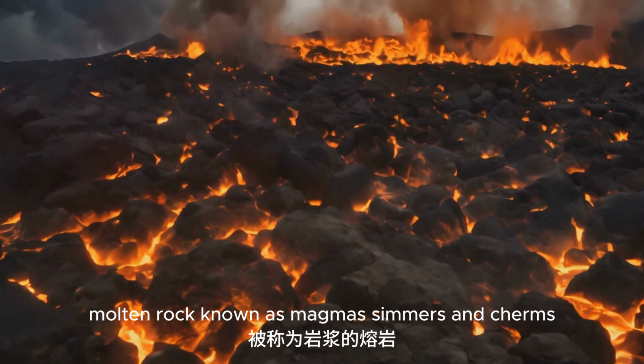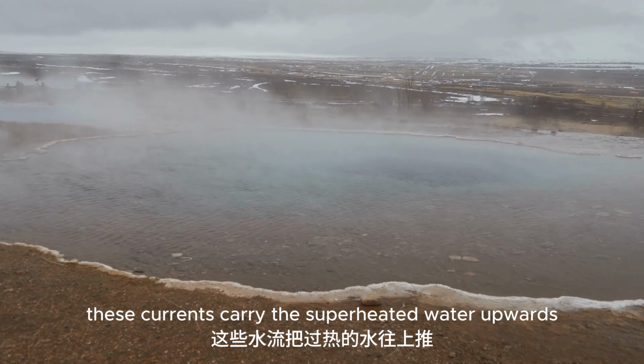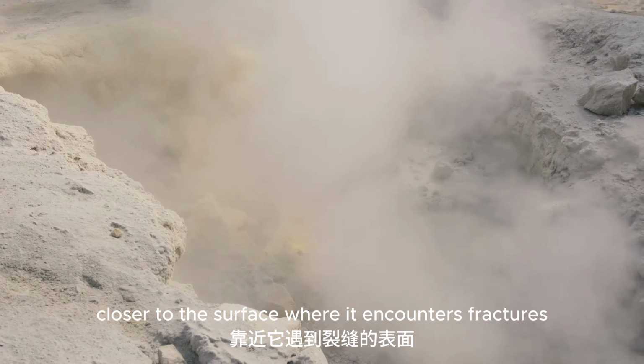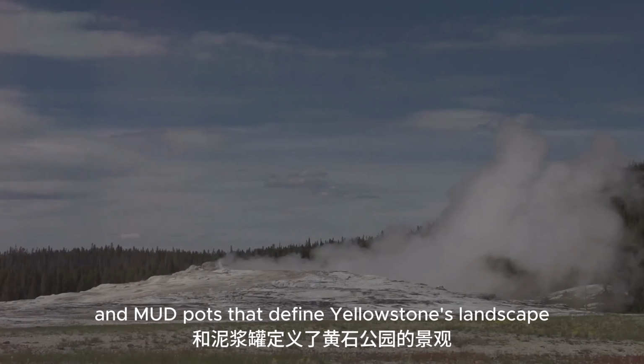The heat emanating from the magma chamber doesn't stay confined underground. It radiates upward through the Earth's crust, creating a thermal gradient that drives Yellowstone's geothermal wonders. As this heat rises, it interacts with groundwater, creating a complex system of convection currents. These currents carry the superheated water upwards, closer to the surface, where it encounters fractures and fissures in the Earth's crust. These cracks and openings act as conduits, allowing the hot water and steam to escape, giving rise to the geysers, hot springs and mud pots that define Yellowstone's landscape.